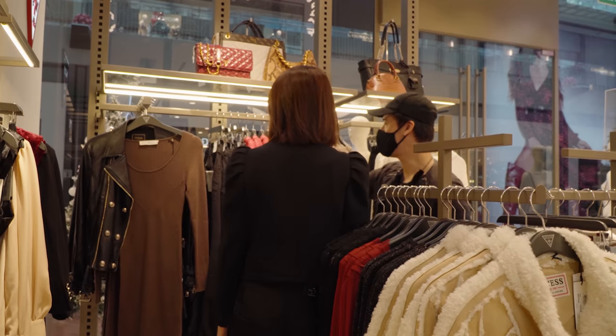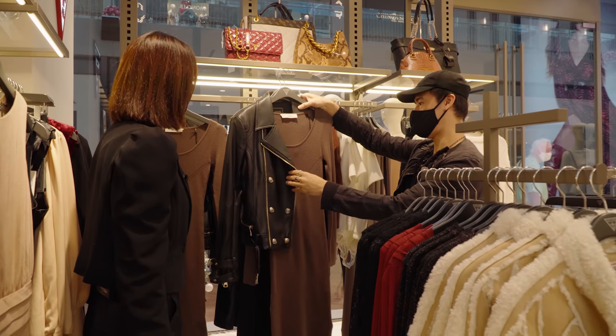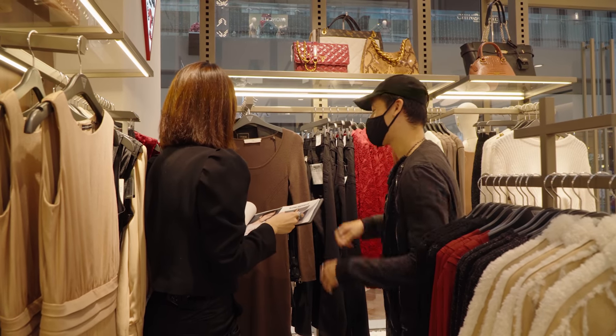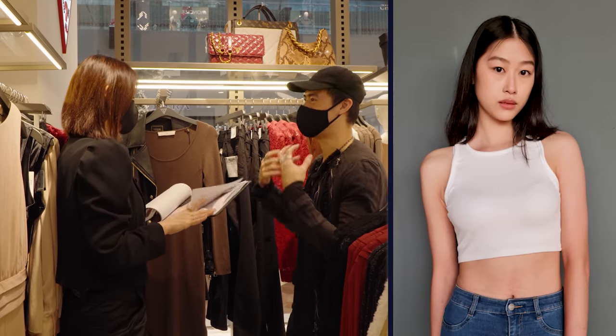Oh, actually, the jacket look is also quite nice. Yeah, the leather jacket is for sure. Yeah, I think we can definitely include one of the leather jackets in one of the looks. They're not bad. Yeah, actually, I feel that we should, because Hilda has this very soft look.